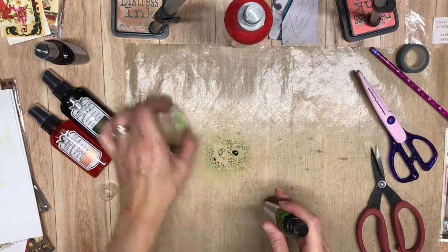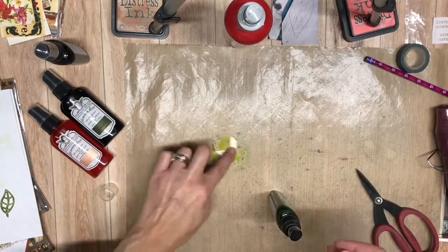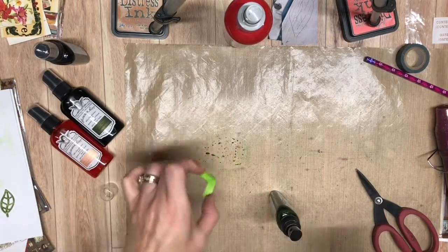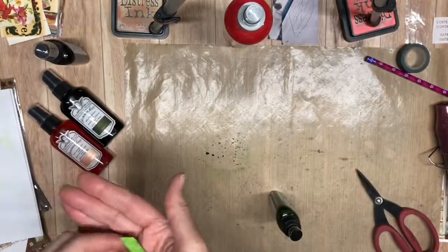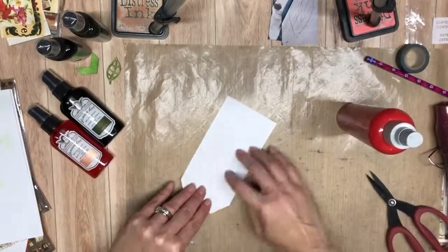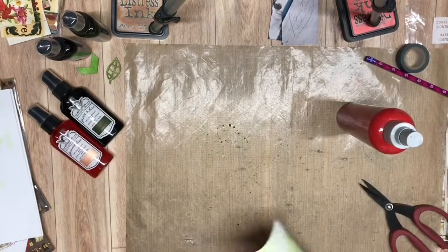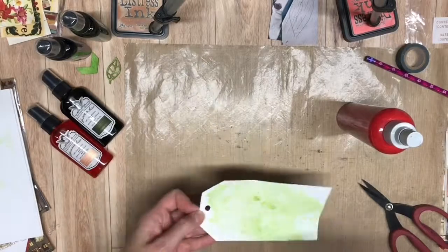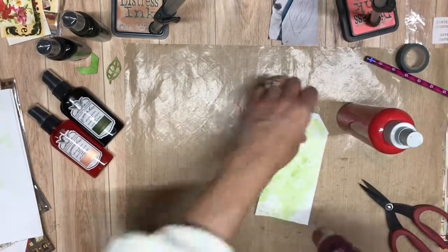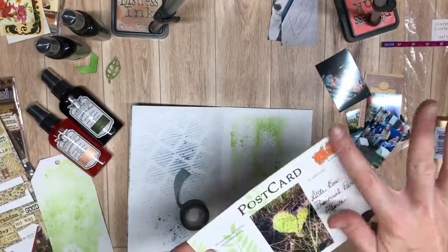Now I'm going back to the green and coloring some wood veneer, and you can see the beautiful gold shimmering with that pretty lime. Really nice. Now I added a little bit of spray of water, and I have the Canvas Corp white market tags. They're a thin white tag, and they're great for journaling, or if you have something in a shop that you want to add some prices to, or just play around with some inks, they are great.